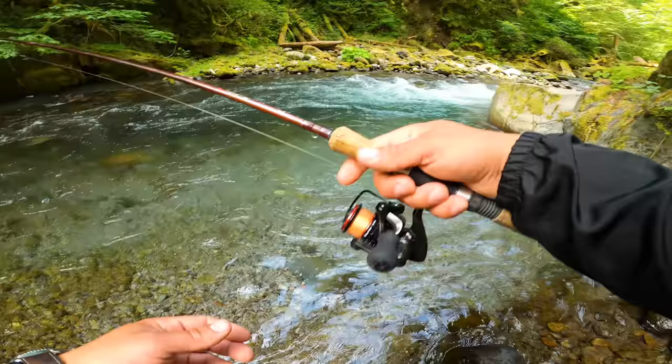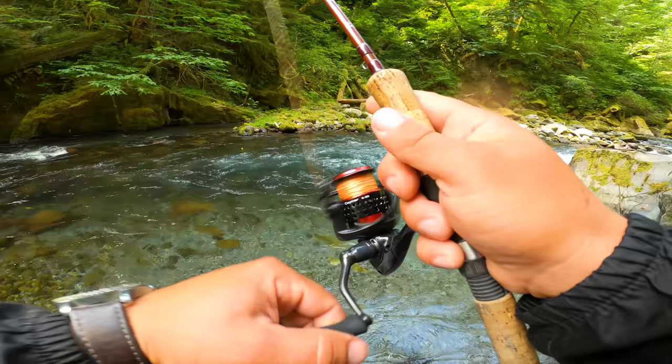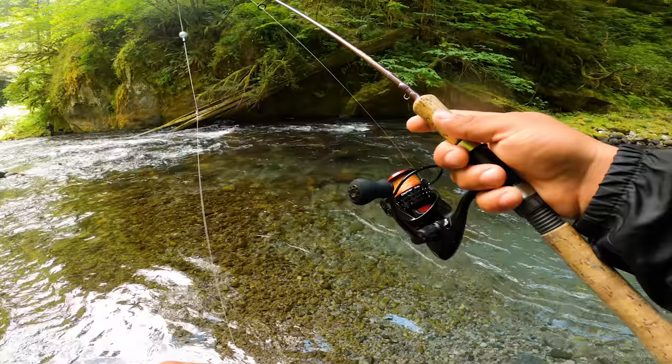Okay, I'm gonna try that far side again. Right in there. Right in there. That looks good. That looks good. I give it a little oomph. Okay, well, I'm done with the worm now. I'm kind of getting pushed around. I'm not getting a really, really good drift in there, so I'm gonna grab my spinner and give it a try.